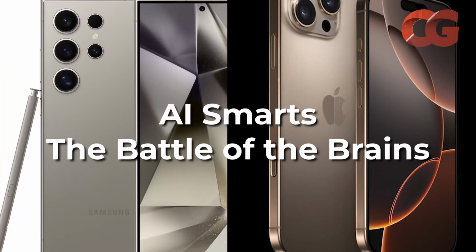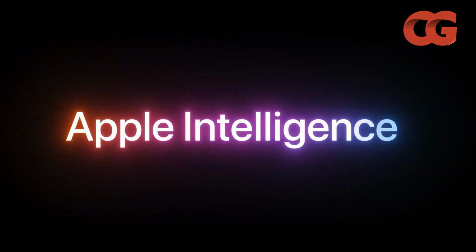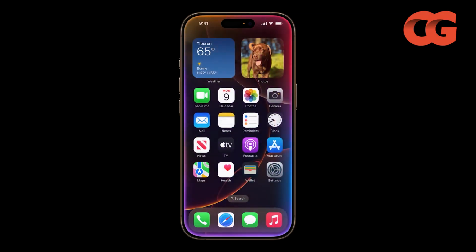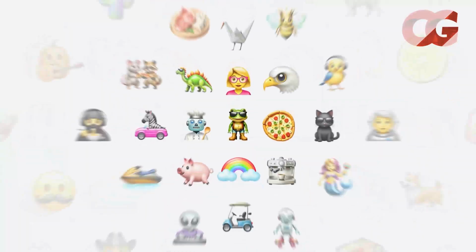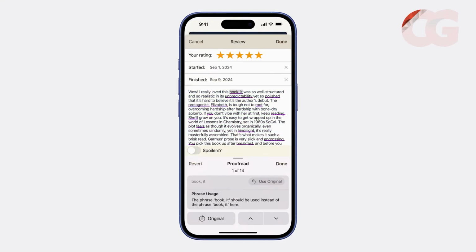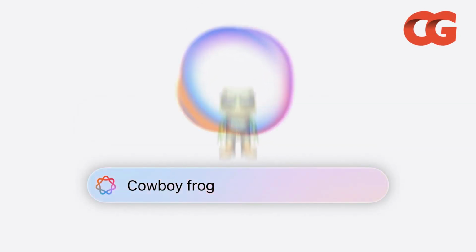Alright, folks, let's talk about the elephant in the room, AI. Both these phones are flexing some serious artificial intelligence muscles. The iPhone 16 Pro Max is bringing Apple Intelligence to the party. We're talking about a souped-up Siri that's actually useful now, running on-device for privacy. Apple's serving up a whole buffet of Gen AI goodies, photo editing, custom emojis with Genmoji, you name it. They're even playing nice with ChatGPT, letting Siri hand off tasks it can't handle. But here's the kicker, Apple Intelligence is rolling out slower than molasses over the next year, and it's a US-only party for now. Talk about fashionably late.